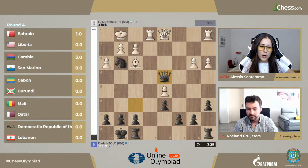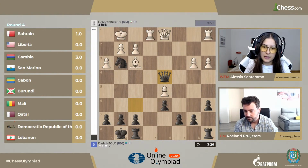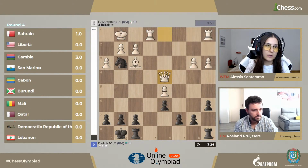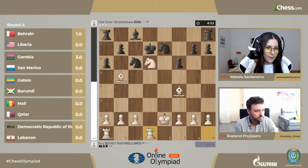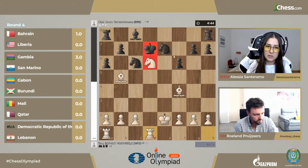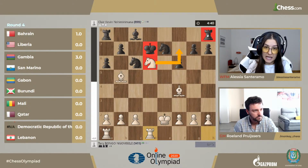I guess here will be one clear point for white, so one clear point for Burundi. But let's go back to the other games, so we can have an idea what will happen in this match. This king looks really, really in danger on this square, especially because there is a knight ready to go, for example, to f7, giving a check and attacking the rook. So it's a kind of risky position.